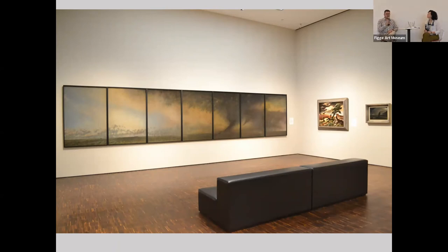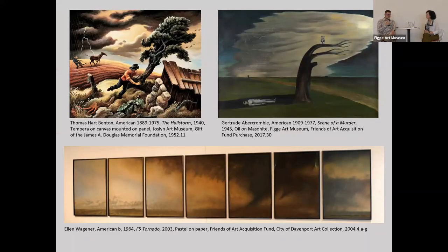Right. I thought, what a great pairing, because it really emphasizes one of the most striking and weirdest aspects of the Benton, which is that it is a very foreboding, very dark regionalist scene. Benton spent the bulk of his career celebrating life in the Midwest, the hardworking values of Midwestern people, the beautiful farmland. And here you see a scene of danger, a scene of defeat in the face of nature.